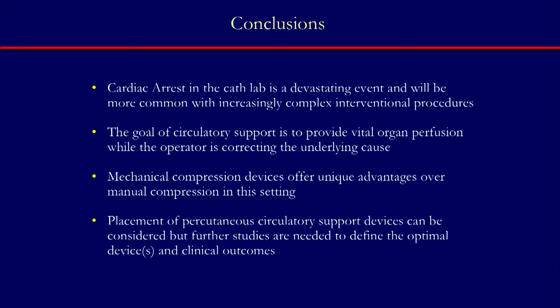So in conclusion, I'll say that cardiac arrest in the cath lab is a devastating event and will be more common, especially with all the high-risk PCI we do. I think mechanical compression devices offer unique advantages over manual compression, but we need to get more data on this. Thank you.